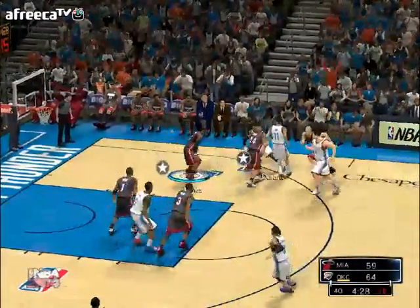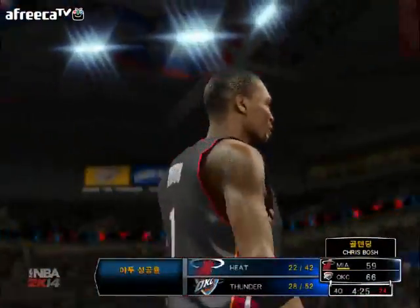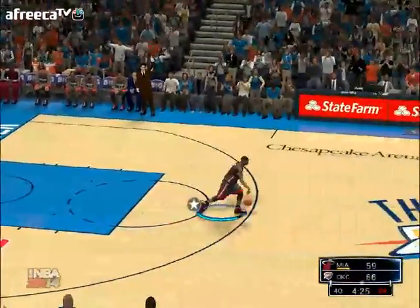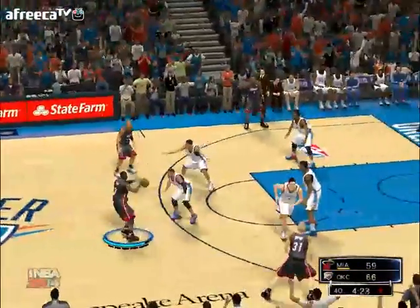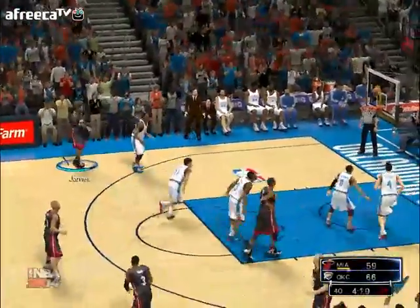Just about 1.5 minutes gone by here in the 4th. And it's going to be a goaltending call here, so they'll count the bucket. I'll tell you, he's really carrying a lot of the load offensively, and that's almost always good news for them. Allen outside. Good ball movement here by the Heat. The 3 from LeBron. Westbrook pulls it in.